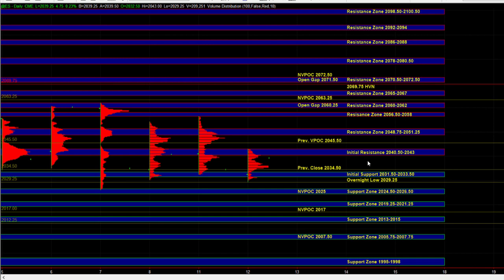So we've seen the buyers active near support overnight, but we do need to see a breakout above 40.5 to 43 in order for the buyers to confirm that they are indeed in control. The market has been very balanced over the last several days, and we know that it is setting up for a directional move. It's simply a matter of time.